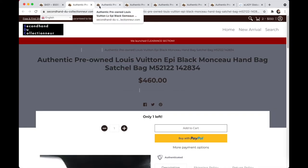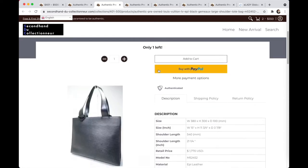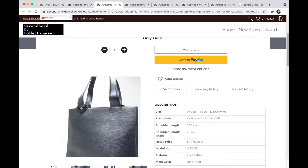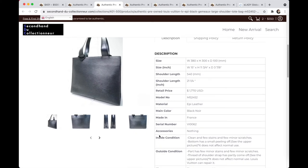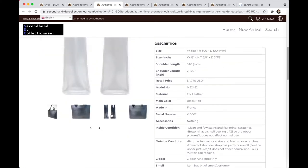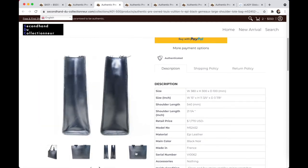But it would be good if it comes with the original strap. So I'll pass. So it was a tote bag. Very understated. It doesn't look like it's Louis Vuitton. This one was made in 2002 from France. No accessories. Condition is AB. The side seems to be in good condition.